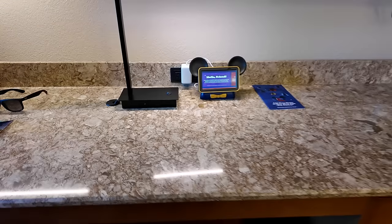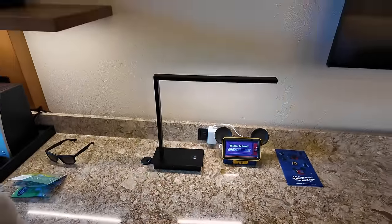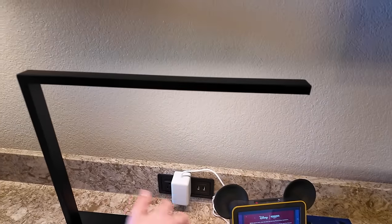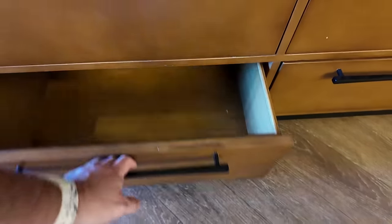Very nice little chair. And there is that. No, that's not a drawer. We've got another Hey Disney with a nice little desk lamp. So we've got USB and American plugs there. Nice big TV. Nice lamp. Some drawers. Oh, that's a bit deeper. And the deep drawer there. Now, there is space under the bed as well to put your suitcases.